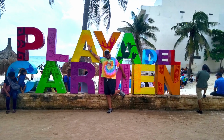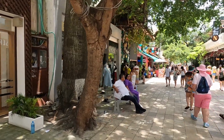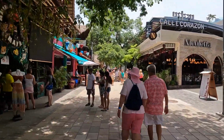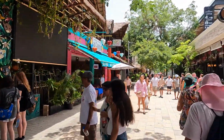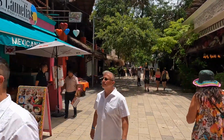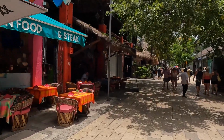After checking into our hotel, we immediately went out and started checking out Playa del Carmen. Here we are walking along Fifth Avenue, which is pretty much the main shopping street in Playa del Carmen. It's maybe a couple of blocks off of the beach, but there are a lot of interesting shops here. A lot of tourist shops, a lot of restaurants, and the food, I would have to say, is pretty good. But we just enjoyed the environment.